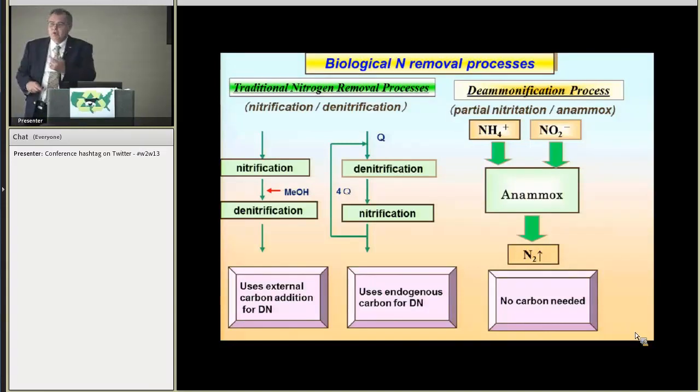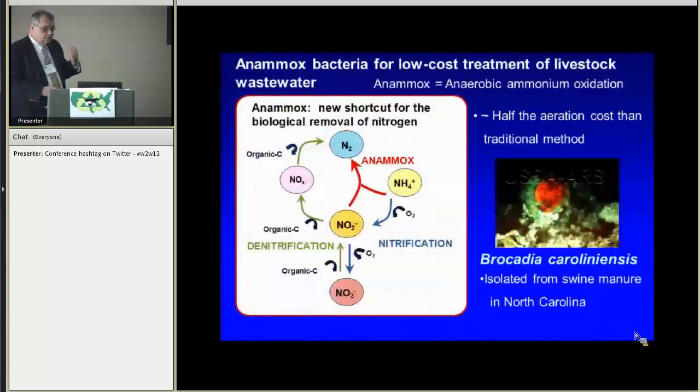But what happens when you do anaerobic digestion? You use all the carbon to produce the biogas, and you're left with a lot of ammonia in the liquid, but no carbon. So one solution would be to apply an external source of carbon like methanol, which is expensive. A much cheaper solution is this process of Anammox that does not need carbon. How does the Anammox work? We combine ammonia with nitrite, and that is processed into nitrogen gas by these bacteria.